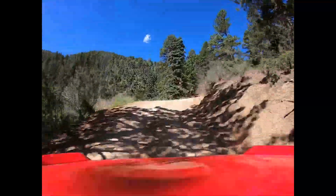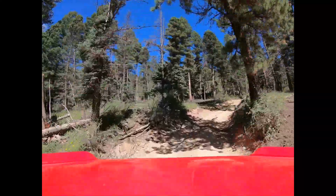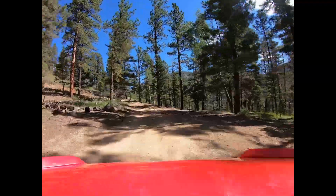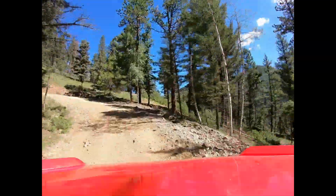This area is probably the worst of it as far as the edges. There's some other tight areas, but as far as the edges, this was the only thing that I thought was even remotely dangerous.